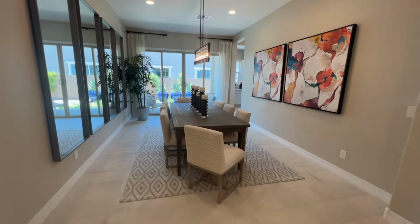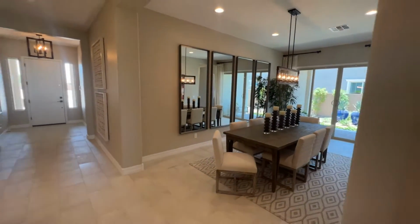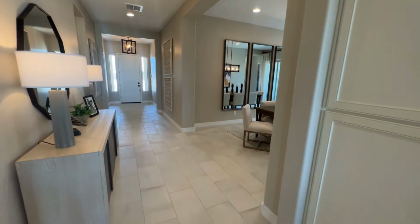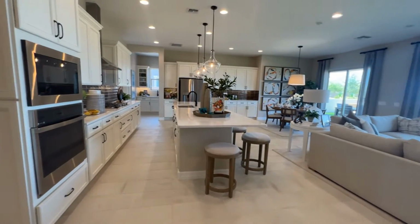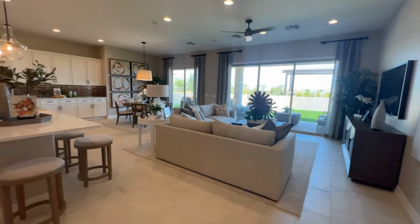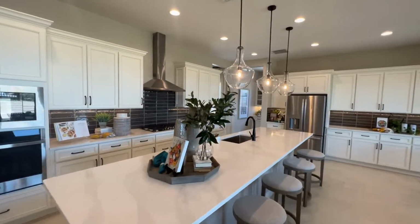Nice, large, separate dining area. As you can see, a long table can fit in the area. It had sliding doors to the side patio. The house has tile flooring throughout. Nice open floor plan. Kitchen has a large island.